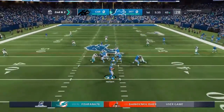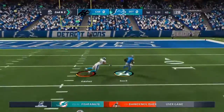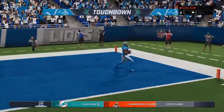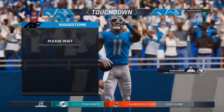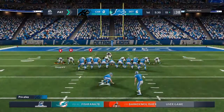A play fake, and now Herbert to throw. Going deep downfield for... That's caught inside the 20. Touchdown, Detroit. John Ross, 55 yards. And the Lions are going to take a first-quarter lead.